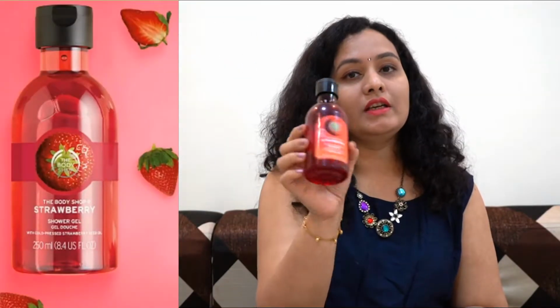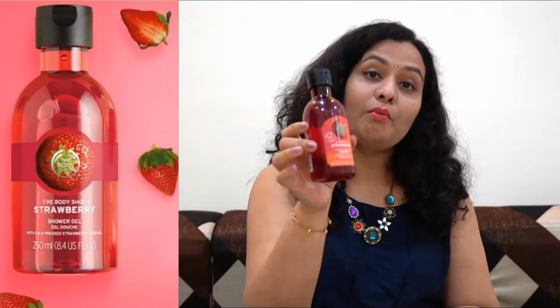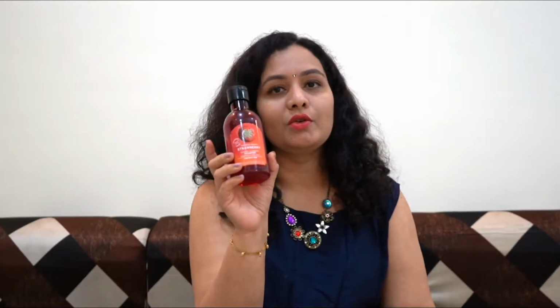Next, which I tried for my kids, is this Body Shop Strawberry Shampoo. It's a glossing shampoo. It's good for boys as well as small girls. Again for $6.95 and it is 250 ml. If you have dull hair or any flakes or anything, this is good for them. It's not too harsh on the hair. So this one is a good deal for kids.